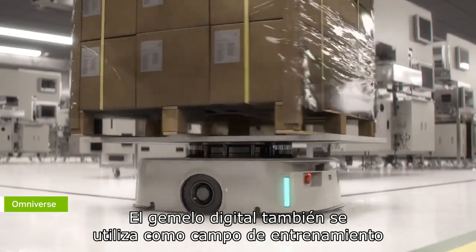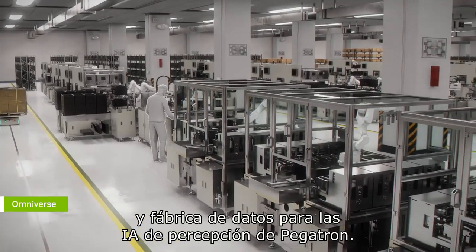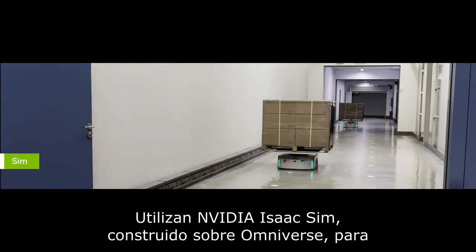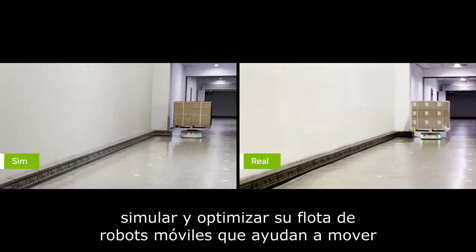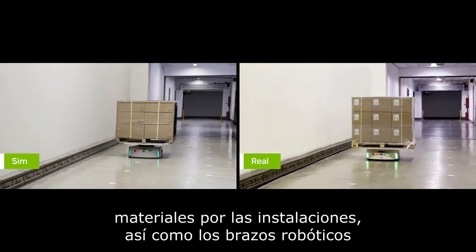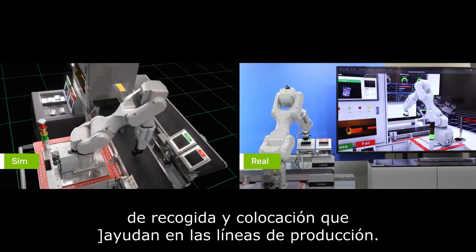The digital twin is also used as a training ground and data factory for Pegatron's perception AIs. They use NVIDIA Isaac Sim, built on Omniverse, to simulate and optimize their fleet of mobile robots, which help move materials throughout the facility, as well as the pick-and-place robotic arms that assist on production lines.